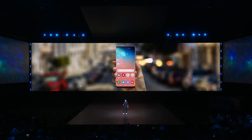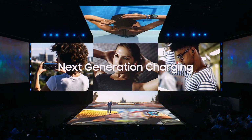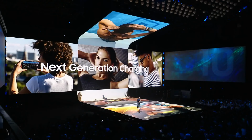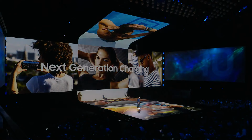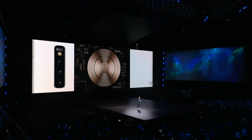And in fact, it's so powerful that it can power more than just your phone. Let's face it, these days we carry around a ton of devices. We've got phones in our pockets, wireless earbuds in our ears, and smart watches on our wrists. It's getting harder to keep all those devices charged without carrying around a tangle of cables everywhere we go. That's why we built the same technology we use in our wireless chargers right into the S10, transforming your device into a wireless charging pad.